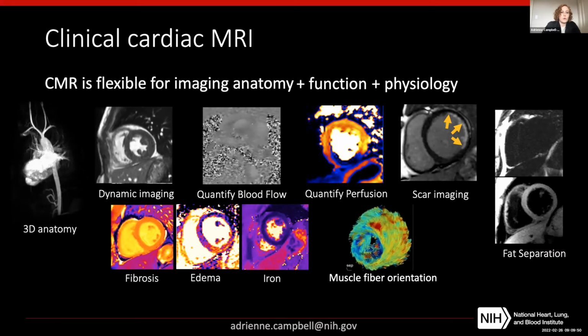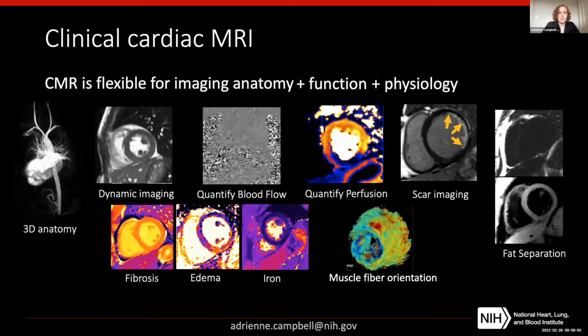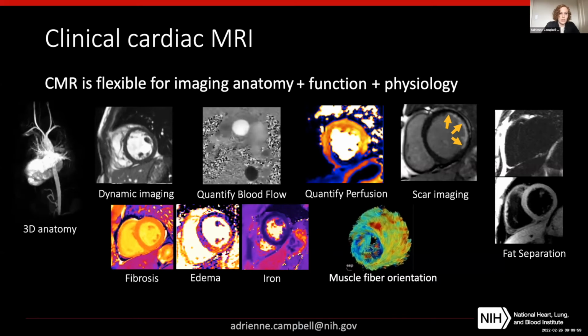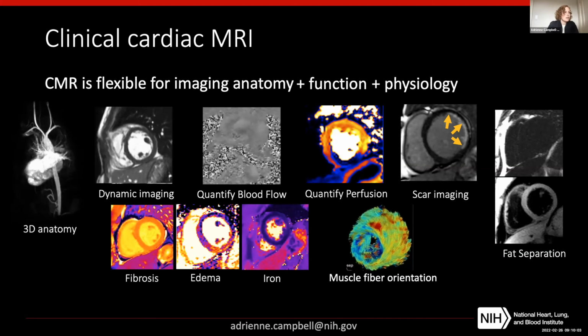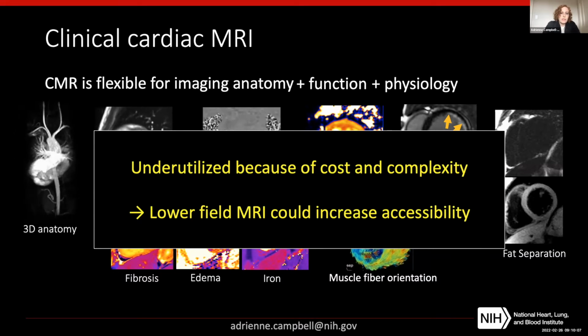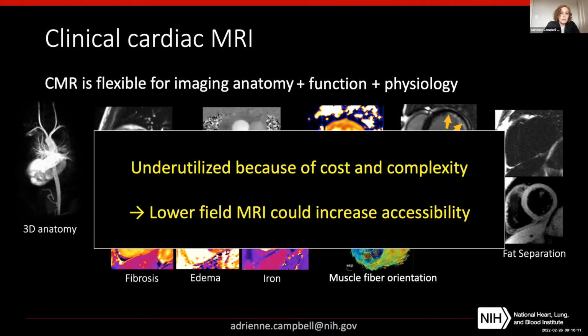Cardiac imaging is, of course, a very powerful technique for imaging anatomy and function and physiology and giving us exquisite image quality with lots of different contrasts in a single exam. But it's underutilized clinically, particularly in North America, because of the cost and the complexity of imaging. And so our hope is that by moving from 1.5T, which is the current clinical standard, down to 0.55T, we could increase the accessibility of cardiac imaging.